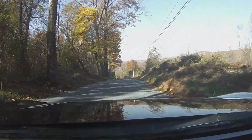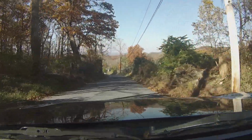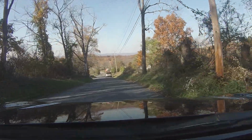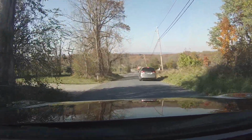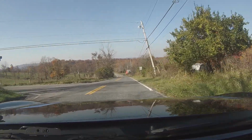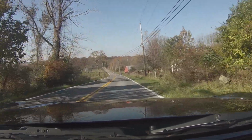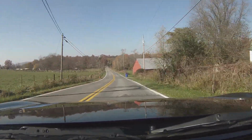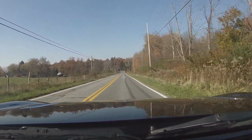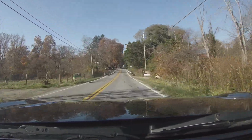There's a nice view for you. Down the back side of the mountain. Huh. We'll come back again a little bit later and film something else. I'm gonna get up here to back up to Wolfsville is where I'm going.